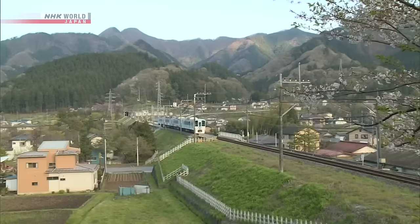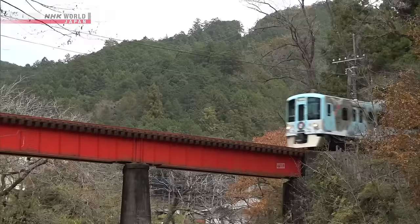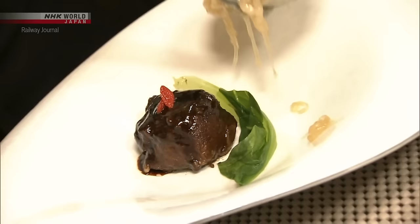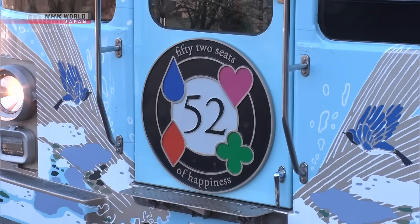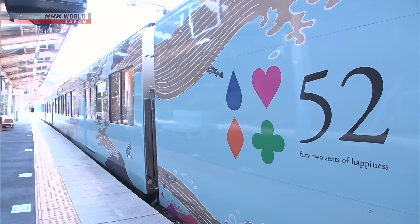52 Seats of Happiness is a tourist train operated by Seibu Railway. On this restaurant train, passengers enjoy an authentic course meal on board. From Tokyo to Chichibu, they offer a brunch course and a dinner course from Chichibu back to Tokyo. The name 52 Seats of Happiness comes from the sense of relaxation and luxury that can be felt on the 52-seat train.